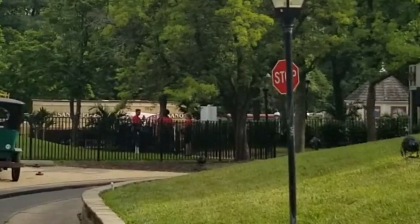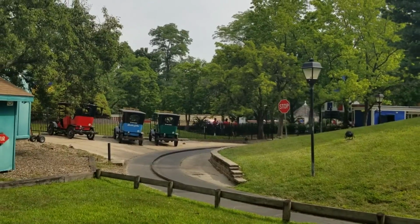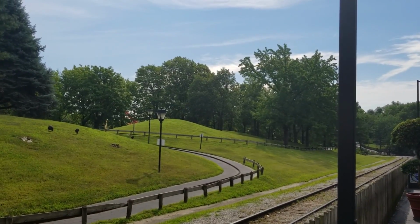That's actually their taxi crew, the auto cars, getting ready for the morning. Having their morning meeting, getting everything ready. It's really kind of a neat layout too. As you can see, it comes around here and it goes way down the hill and down that direction.